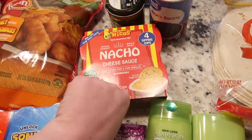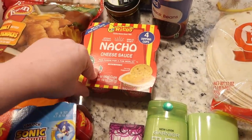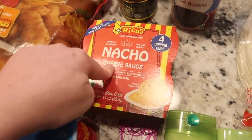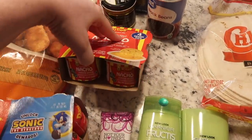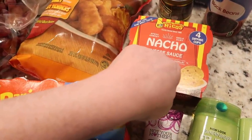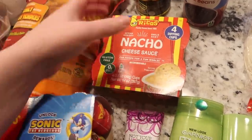Just for portion control, I got some little nacho cheese sauce packages. These are 4 little cups. Y'all know, if you watch my hauls, the Rico's nacho cheese sauce is my favorite. And normally we buy the can. I've bought the little packages before, but I just thought that this might last more than one time.